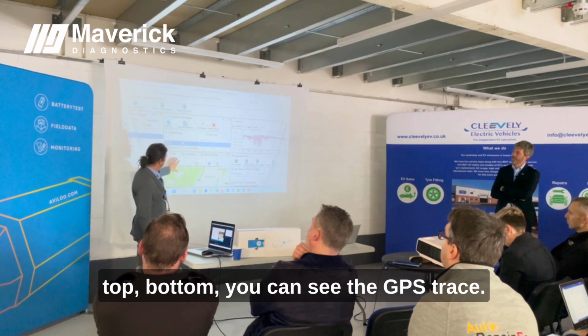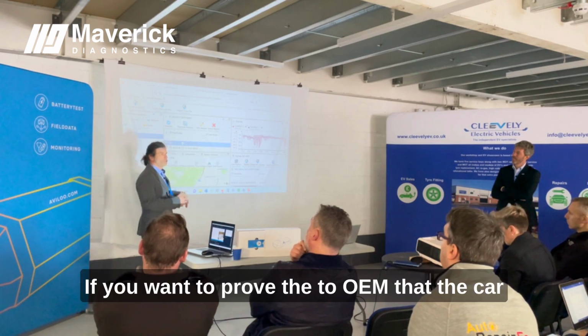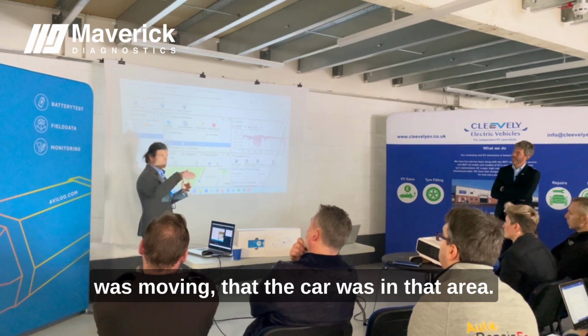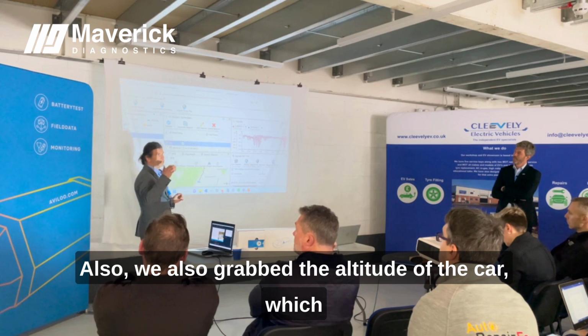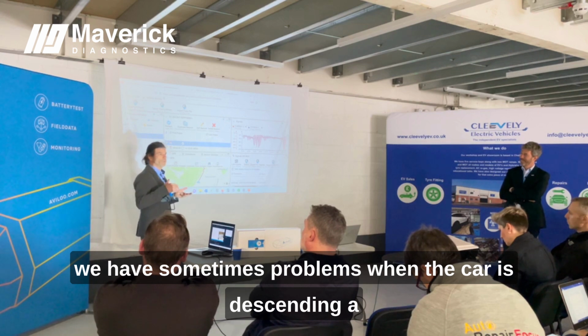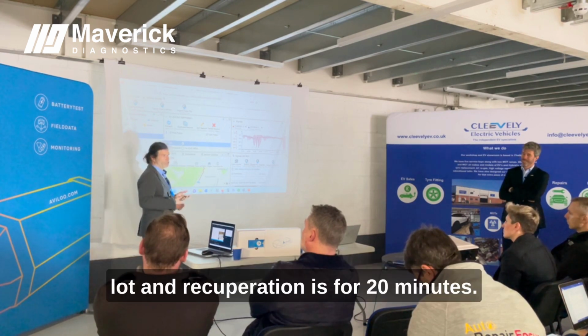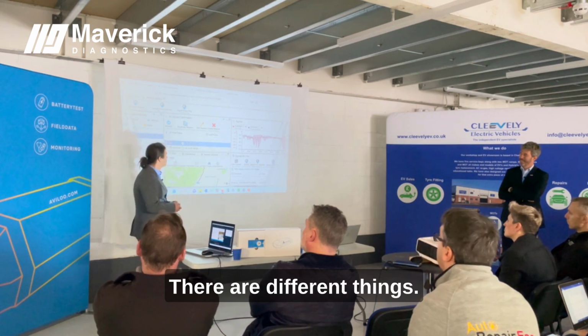On the top left, you can see the GPS trace. That's very interesting if you want to prove to the OEM that the car was moving, that the car was in that area. We also grab the altitude of the car, which is quite interesting in Austria because of the mountains, because we sometimes have problems when the car is descending a lot and recuperation is for 20 minutes just recuperating. Yeah, there are different things.